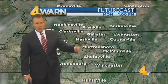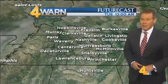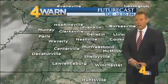Best chance of an isolated shower looks like it's going to be in eastern Middle Tennessee today. A couple of blink-and-you'll-miss-it blips on the radar simulation. I would not worry about that if you have any outdoor plans for this Labor Day holiday. Calm weather expected tonight into tomorrow morning. A nice calm start to the abbreviated work week.